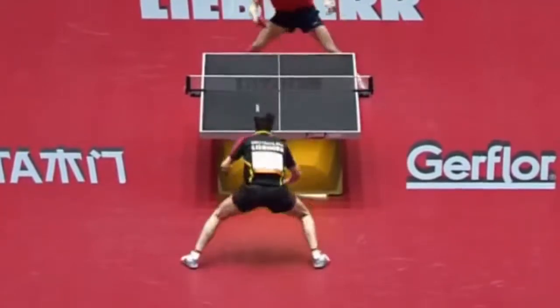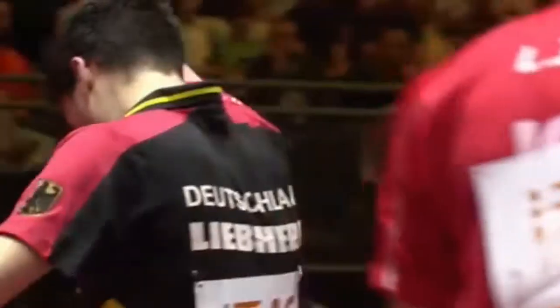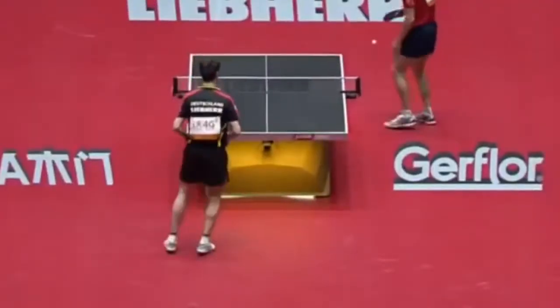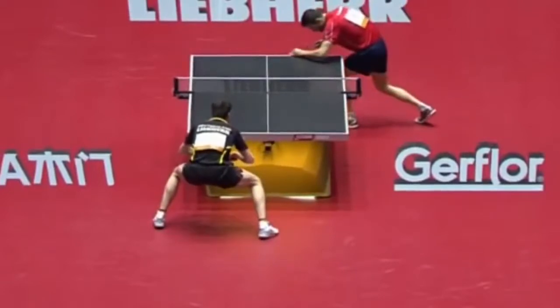Yes, that's right, and Dima knows he's got to change the pace because his opponent's got long arms, long legs, long levers. So if he's stepping away from the table to put a slow one in, that's great.